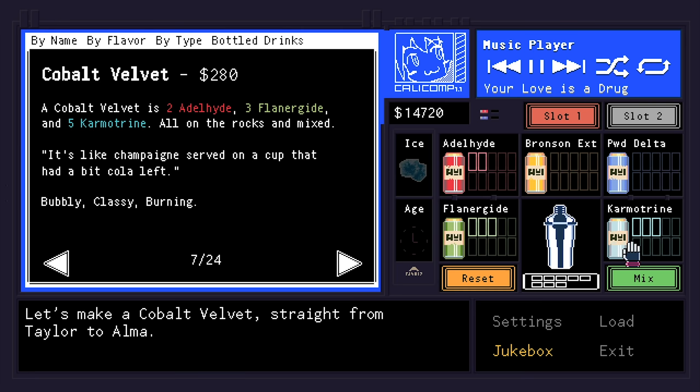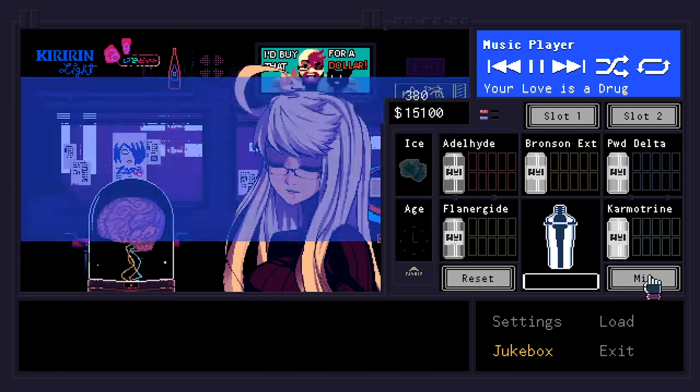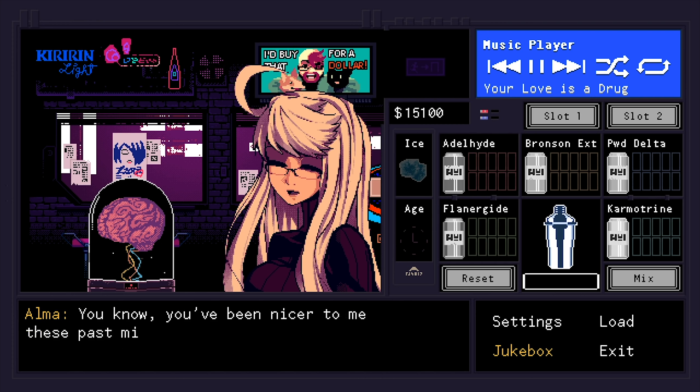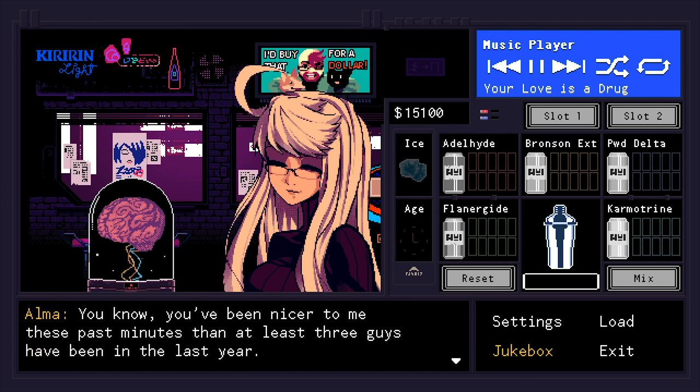It should be a pretty familiar sight. And then the thing Dorothy was saying earlier about how, oh, I haven't found anybody to satisfy me on a deep spiritual level in a long time. I don't know. Well, a bar is not really a place where you would seek a deep spiritual experience, so I guess. I mean, whatever then. Alma probably likes a big. It's like champagne served on a cup that had a bit of cola left. That sounds disgusting. On the rocks and mixed. Your drink. Hope you enjoy it. You know, you've been nicer to me these past minutes than at least three guys have been in the last year.